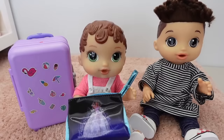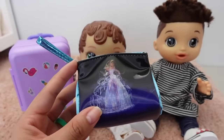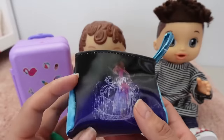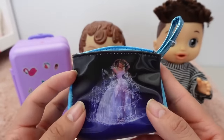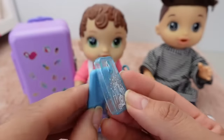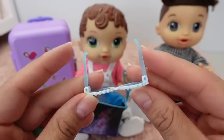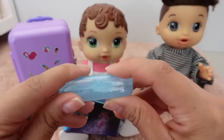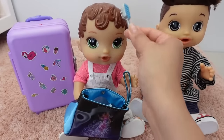I got a new bag. It's a Cinderella theme, which is perfect for this packing theme since it is Disney. Look. I don't know if you guys can see, but she transforms. This is her cell phone and her cell phone case. She has a pair of sunglasses and this case for her sunglasses. A little nail filer, a Cinderella hairbrush.